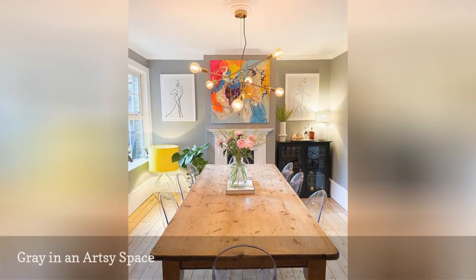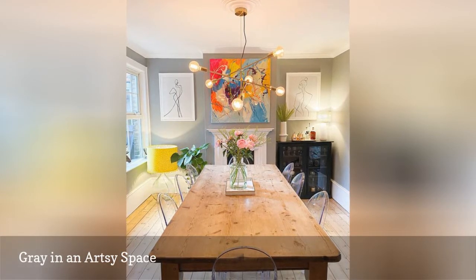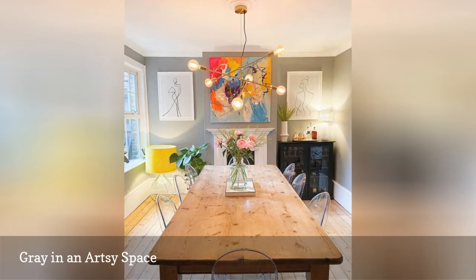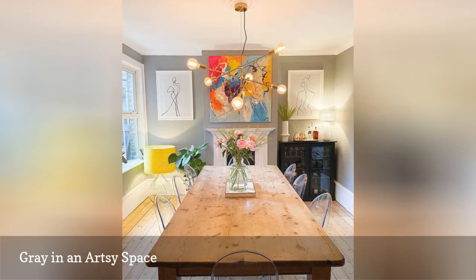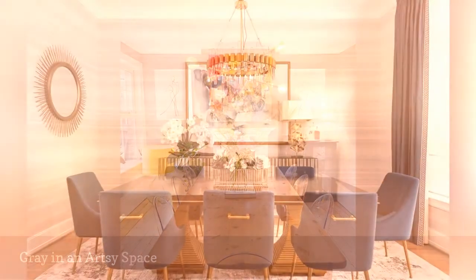In this dining room from Home.at, Goldly, a cool light gray acts as the canvas for bold oranges, yellows, and reds throughout the space. Opt for a cool gray instead of white if you want a color that will add a little depth to your space, but won't take away from the bolder colors in your room.